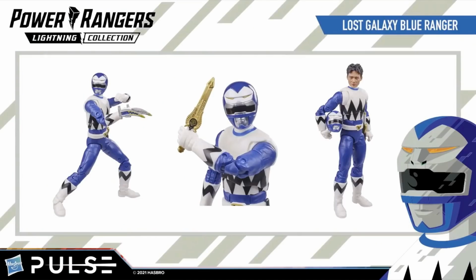And it does look like he has a brand new effect piece for the Lunar Lance, kind of like a swishing, swoosh effect piece, something like that. I like it. I always like when we get new effect pieces. I also enjoy when we get old effect pieces in new colors. So, honestly, it's a win-win, regardless of what they do for me. I'm down. Next up, we had Lost Galaxy Blue announced.